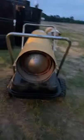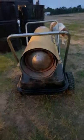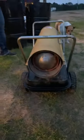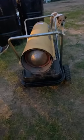$50 need to be 60. These are really nice. Tiffany said this is what we use in our barn, and it keeps the whole barn warm. We use one, we set it by the door, and it keeps the whole place warm, with people coming in and out and everything. You gotta be 60 to be in, guys.